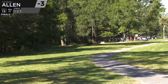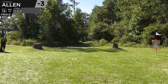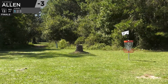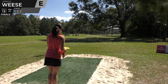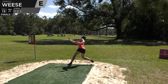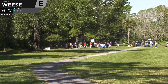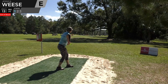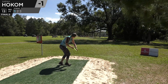382 hole 13 par 3. Kat leading us off with maybe the best shot I've seen anybody throw on this hole, maybe including the men. Throws a roller down. It's kind of a tough backhand, right? That was a really good roller. I'm not sure what she was rolling there, but she has been working on her roller game the last few years, and it's coming along nicely. Vulcan flip up into the headwind, turns over. Yeah, I threw it a little wide and turned over.